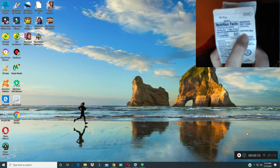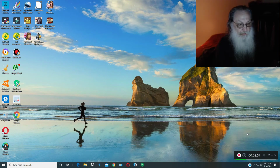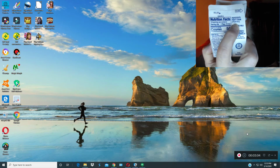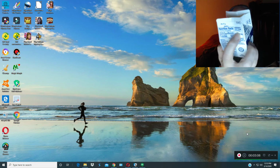But anyway, this here contains, as you can see right here, milk. That's it. This heavy cream just contains milk. As far as the ingredients, it's right there. It's heavy cream. That's it. There is nothing else added, and it says from milk.